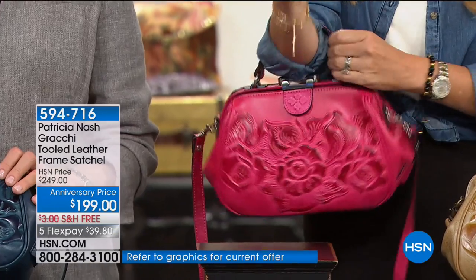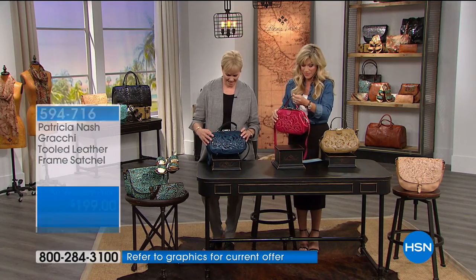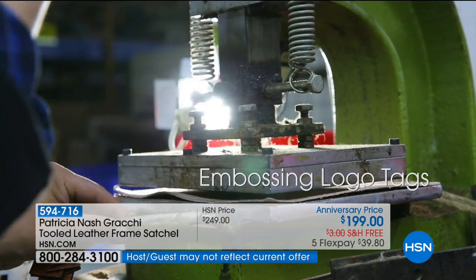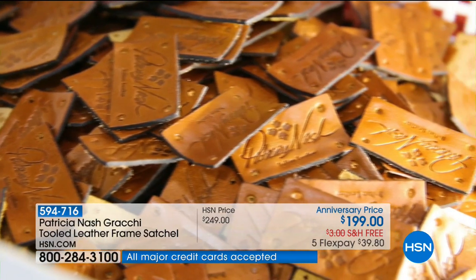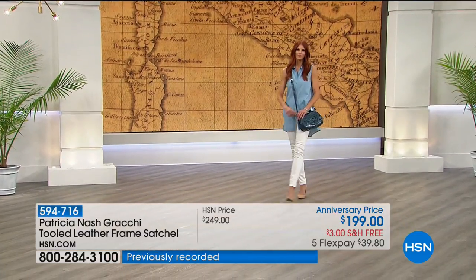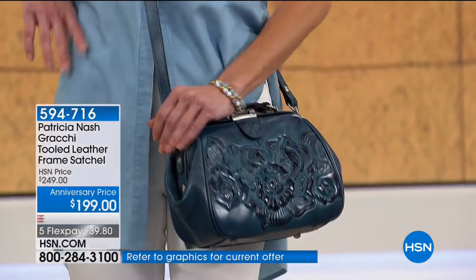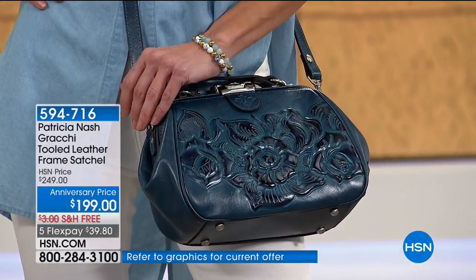Oh, I love it. I think I have to get the pink one. Very limited in the pink, so it's that perfect summer shade. And again, same embossing detail, right? You see the embossed logo right here on the tab, but we also do it in the sewn label on all of our bags, and that gives you the authenticity that this is a Patricia Nash bag. But this has all that same tooling and burnishing with all those high and low shades of color that are applied by hand.